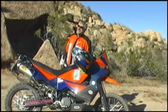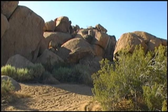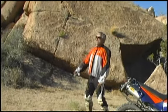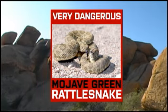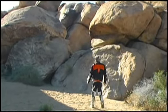Well, this is where those Indian paintings are. I haven't really looked for all of them. I know there's a bunch in that little cove right there, but I think there's some on these here too. We gotta watch where we walk though. You're looking around like this and the snakes are on the ground. It's snake season. Hopefully they'll make noise before they do any damage.